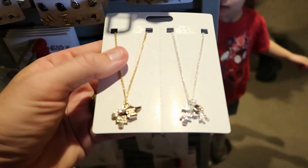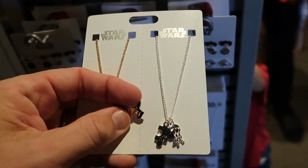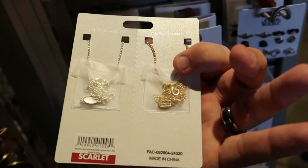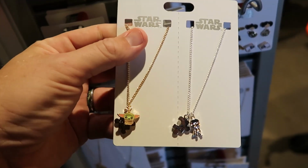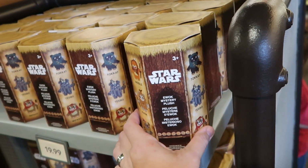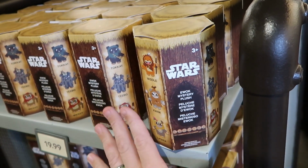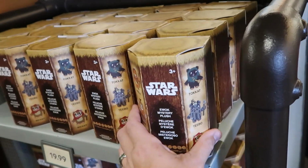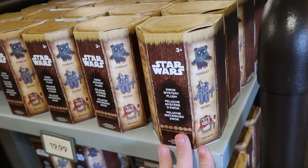And right underneath there is a set of two different necklaces. Let's see what we got doing. We got the charm with Grogu and Mandalorian. Both of them are $30 for two necklaces. And it looks like they did restock your Star Wars Mystery Ewok plushie box sets. You can get so many different Ewoks on the inside. They actually come in this really fancy packaging. These are only $20 a piece for the box.